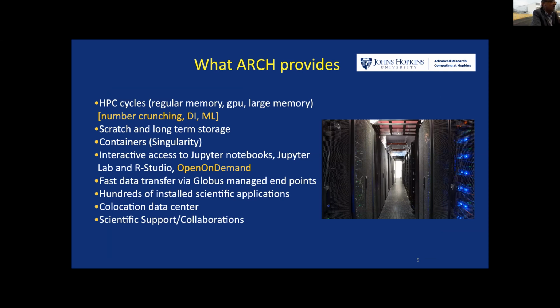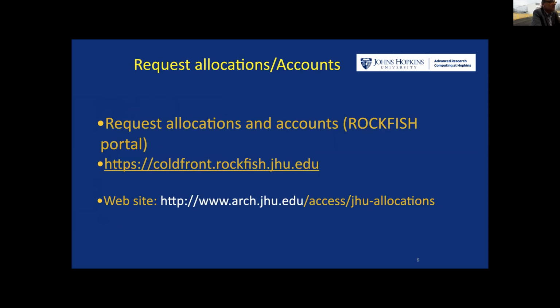Well, this is a duplicate from last year, but basically we provide all the cycles, all the resources that you need to do your number crunching, data-intensive machine learning, and Singularity containers if your application needs some special environment. We also provide interactive access for Jupyter Notebooks, JupyterLab, RStudio, and so forth. We have very fast data transfer with Globus, and we have hundreds of applications installed and, more importantly, probably scientific support.